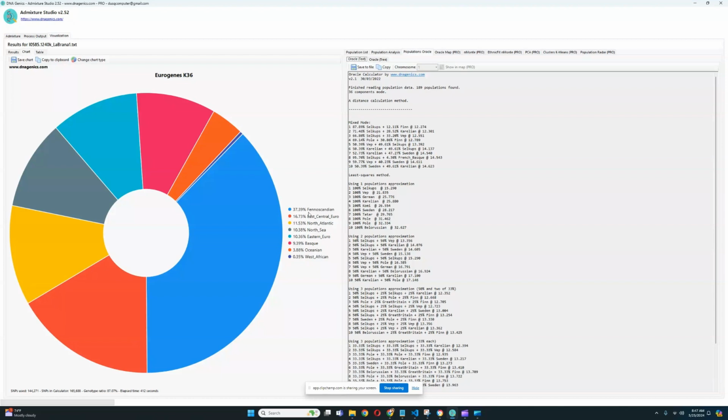He's scoring 38% Finnish, 16.5% East Central European, which is like Lithuanian. So he's scoring mostly Finnish, Lithuanian, North Atlantic, which is like French, and North Sea, which is like Swedish. So he's scoring mostly Northern and Eastern European components, and Eastern European, which is like Erzia and Moksha and like Russian. So he's scoring mostly Northeastern European components, despite being from Spain, right? So he doesn't really resemble Spanish people whatsoever, but he is from Spain. One exception to this is that he scores 9.39% Basque.